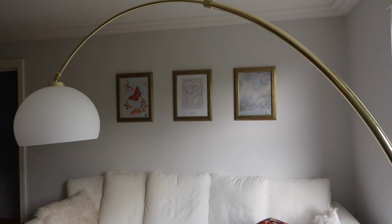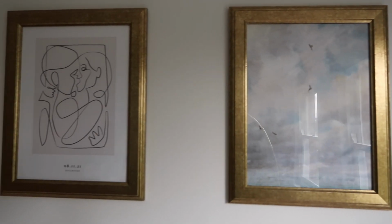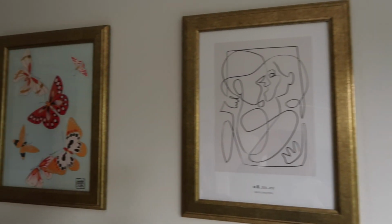Here are the prints up on the wall. I really love how they turned out. I think it is the part of the video, finally, where I'm going to do a little tour of the place. Everything that I've wanted to do with the apartment is ready.